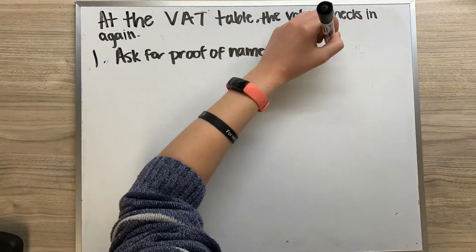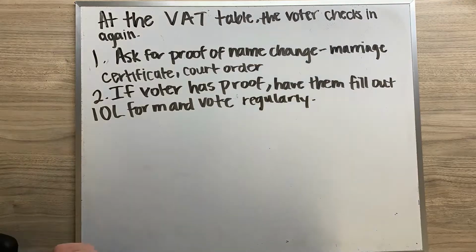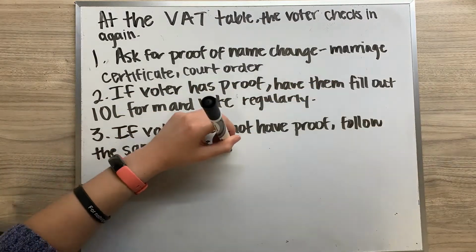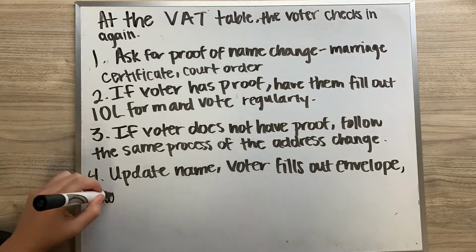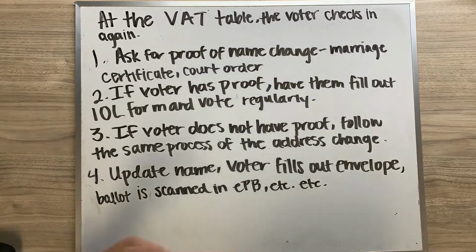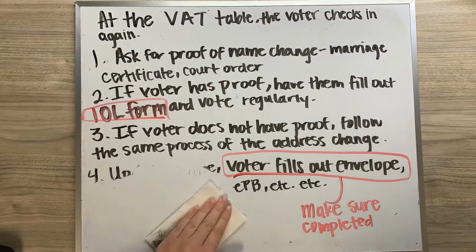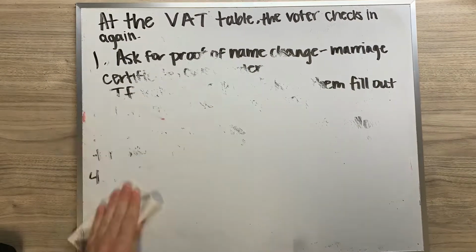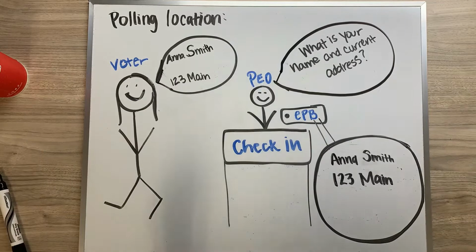The poll worker will ask for proof of the name change, something with both the new and former name, like a marriage certificate. If the voter has proof, they fill out a 10L form and vote regularly. If they do not have proof, they will follow the same process as the address change voter we just went over. The record is updated, the voter fills out the provisional envelope, etc. The process for voting provisionally with a name change and an address change are very similar.